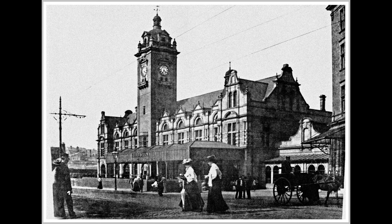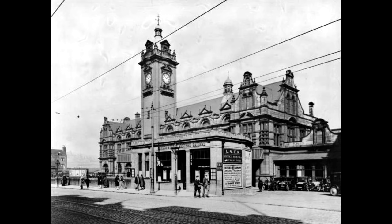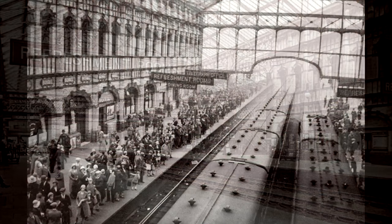Opened on the 24th of May 1900, Nottingham Victoria Station was shared between Grand Central Railway and Great Northern Railway. Neither could agree on a suitable name, so it was finally named Victoria Station, as the opening date coincided with the monarch's birthday.